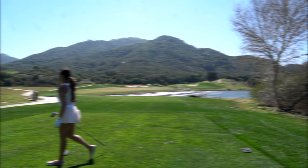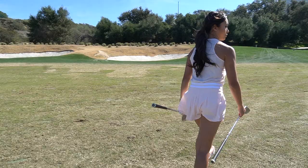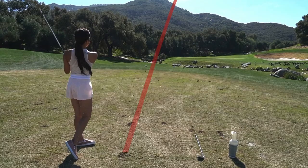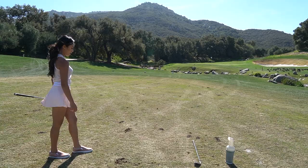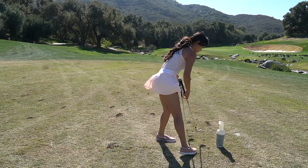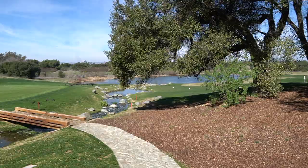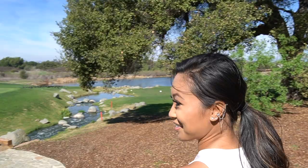Okay, second shot. We have a good chance for maybe birdie here. Here we go. Oh wow, that's how hard the wind is blowing. Okay, just a little short of it. I didn't hit the green from 70 yards out, but we're gonna chip in one putt, just you wait.